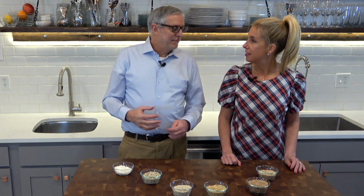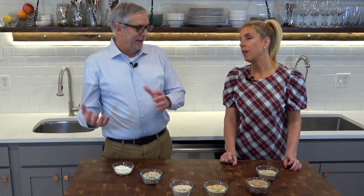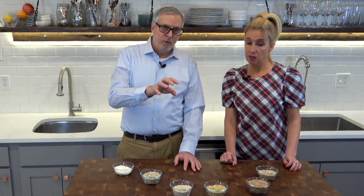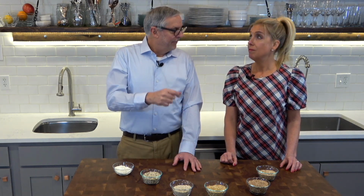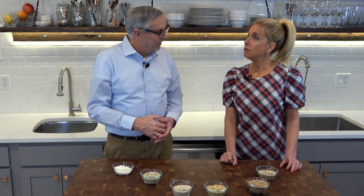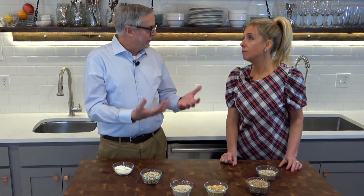Multigrain can have mostly refined grains. It can have no refined grains. Again, there's really no clear definition. And the reason it's important to really focus on these whole grains is tons and tons of fiber. Fiber helps lower cholesterol and helps us lose weight and lower blood sugar. So it helps decrease the risk of things like diabetes and heart disease.